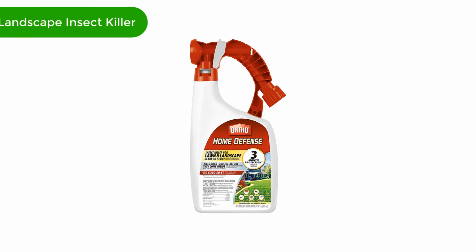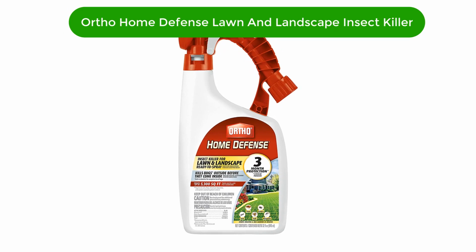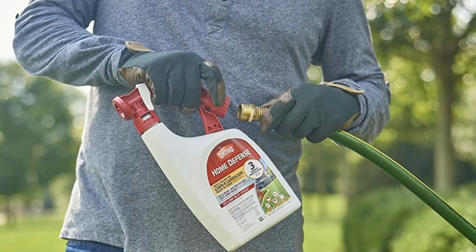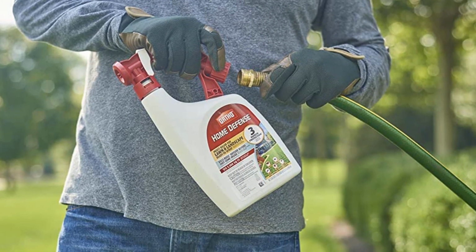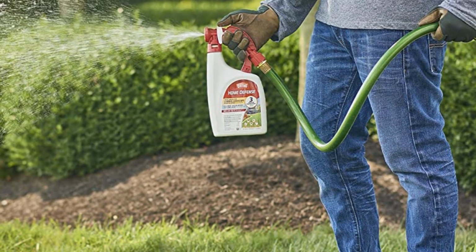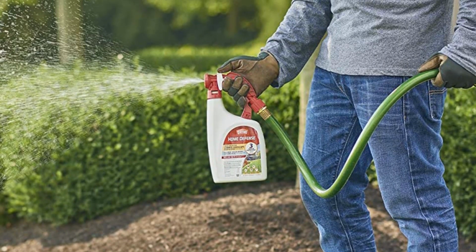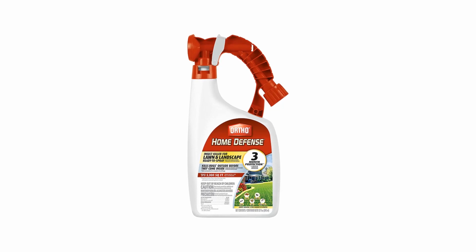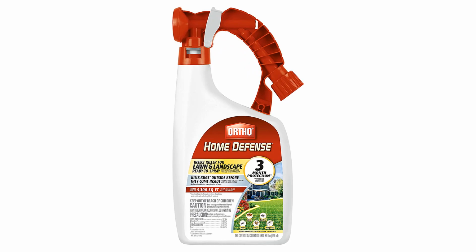Number 5. Our 5th best pick is Ortho Home Defense Lawn and Landscape Insect Killer. It is the best lawn insect killer as it kills 235 insects, including ants, ticks, mosquitoes, fleas, and spiders, and it also builds a bug barrier to keep them out. Starts killing identified outdoor insects within minutes, ensuring that lawn insects do not enter your home. This insecticide kills ants, spiders, and American dog ticks for up to 3 months.